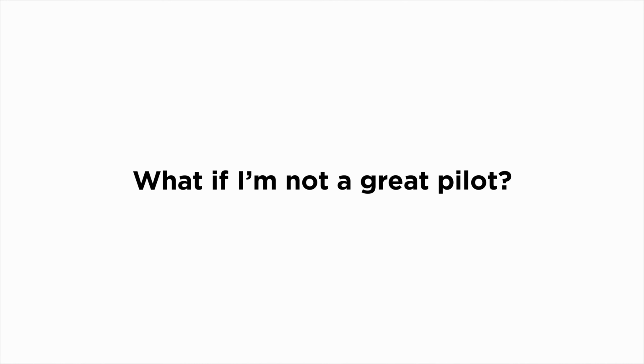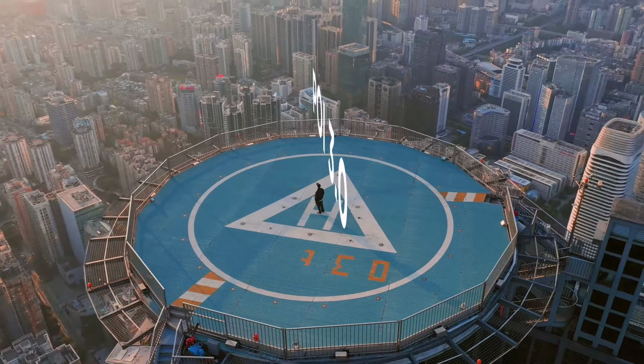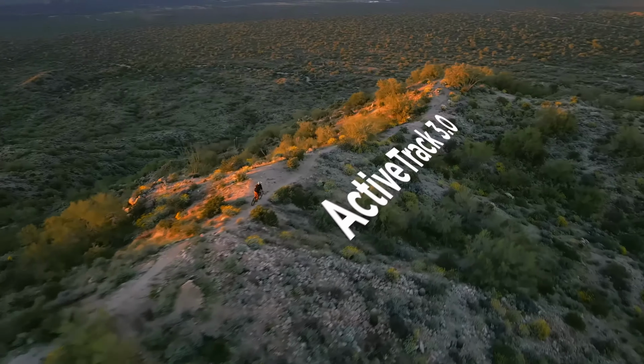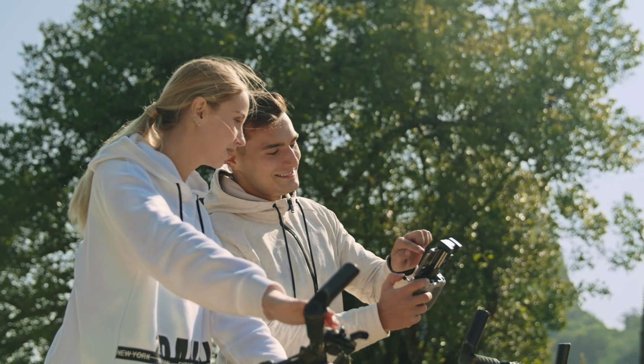What if I'm not a great pilot? That's where Focus Track comes in, so you can fly like a pro. Or just press a button. Here's the best part, automatic obstacle avoidance.